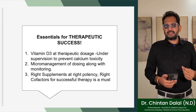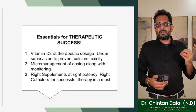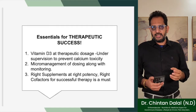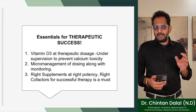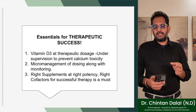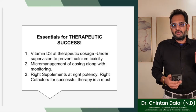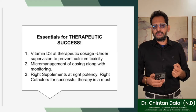Essentials for therapeutic success: vitamin D at therapeutic dosages under supervision to prevent calcium toxicity. Micromanagement of dosing along with monitoring is mandatory. Right supplements with the right potency and the right quality, right cofactors for the success of the therapy is a must, and it is not negotiable.